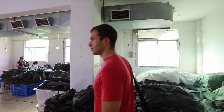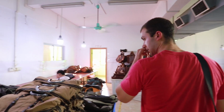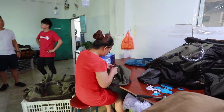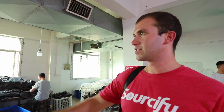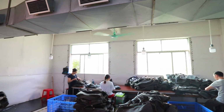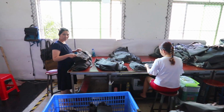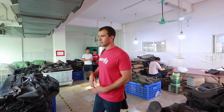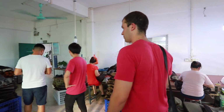So they check the bags here, make sure everything is properly working, and then they put it in one of these things to make sure it's done right. They check each part to make sure that it's correct, the inside as well, cutting loose any threads. If the threads are loose, they cut them. It enables them to produce the product to quality standards, which is important. Some of the sampling room right here.